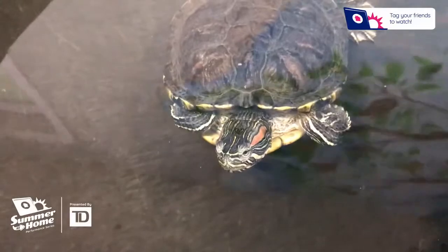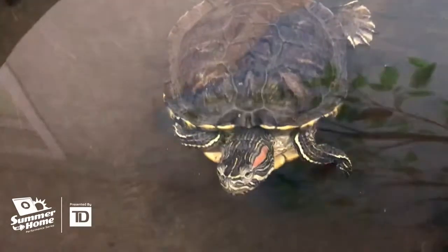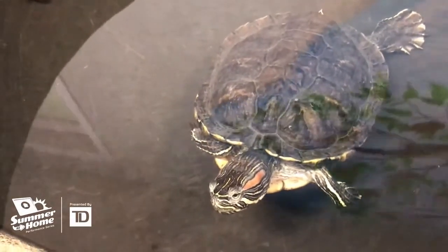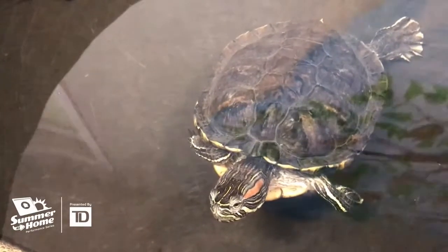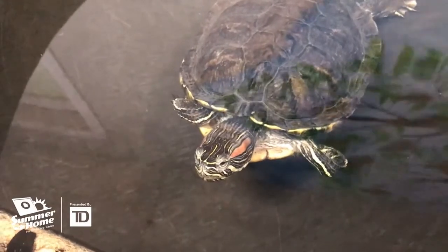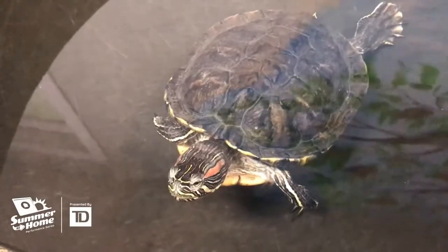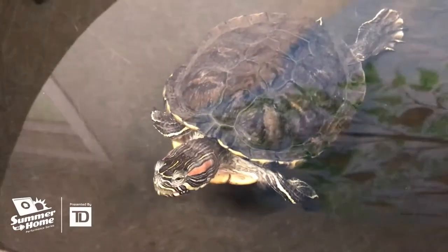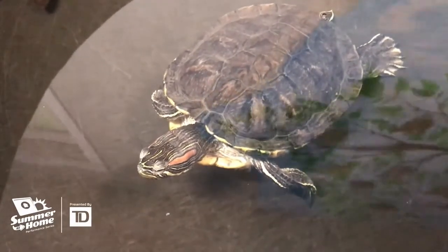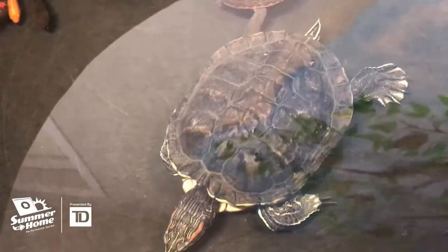But I want to talk about red-eared sliders for a second because they are a type of turtle that you can find in the pet stores in Ontario. You are allowed to have this turtle as a pet, but the problem is a lot of people don't know how much work having a pet turtle actually is. Turtles can live for over 30 years as a pet, and that's a big commitment. A lot of people don't realize how much water and space a turtle needs as well, and the fact that their tank needs to be cleaned all the time because they swim in it constantly, so the water gets dirty pretty quick.